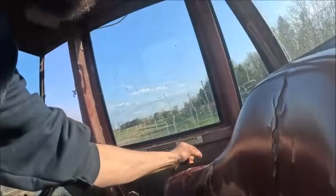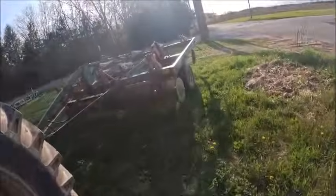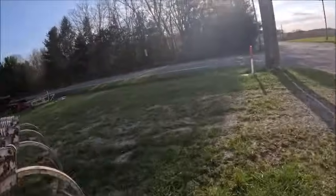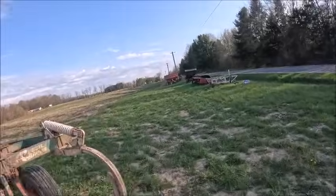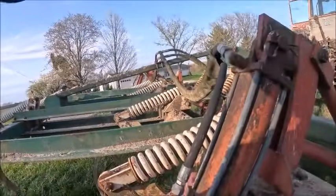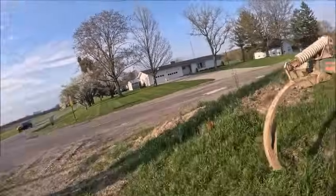Hi everybody. We're back to chisel plowing. Looks like we're gonna have a few good days of it, although Dad said on the radar, I didn't look, but Dad said on the radar we might get rain down here in about a half hour. I'll believe it when I see it, but if it does, I doubt it amounts to much.